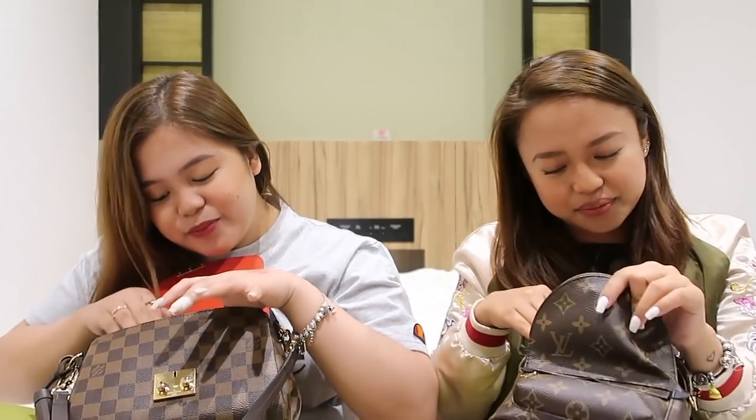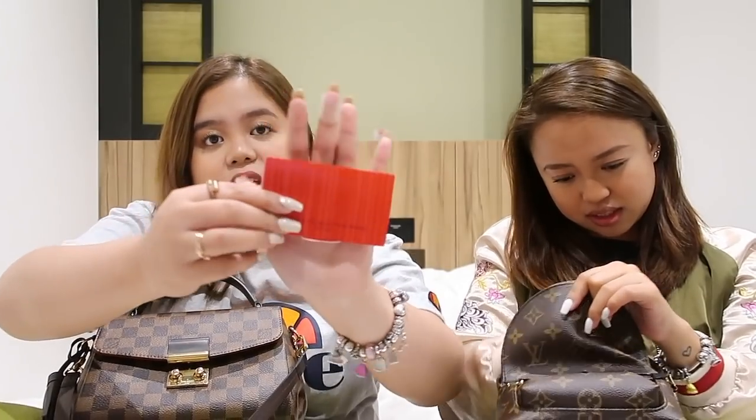Okay, so for me, this is my blotting sheets. We got this here from Shiseido. Hindi siya nakaka-move ng makeup. That's why I like it. Paper siya, hindi siya film. Meron din ako, pero pink. Film type siya. Nagkamali kasi ako ng dampot.